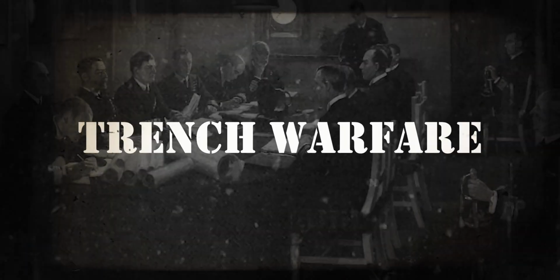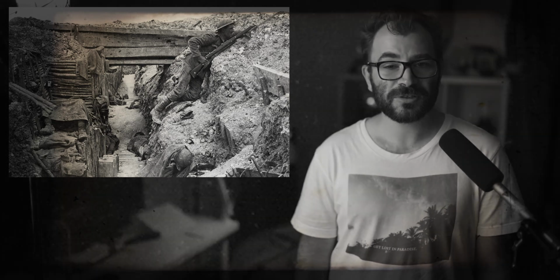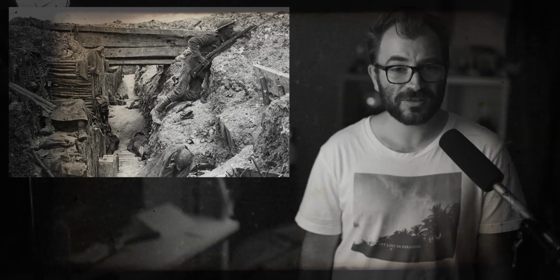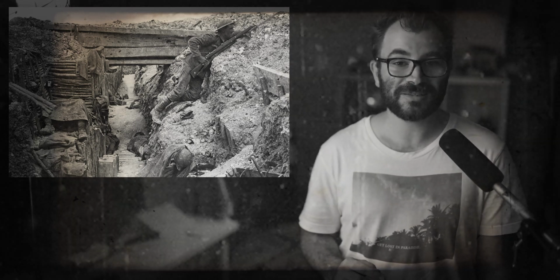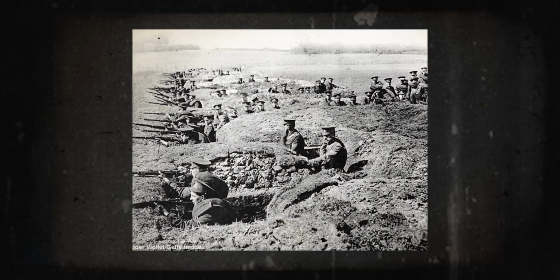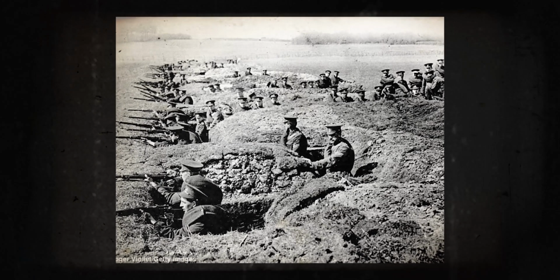Trench warfare. The middle part of the war, 1916 and 1917, was dominated by trench warfare. Trench warfare began in 1914, but the war tactic didn't dominate the war until 1916. Both sides had built a series of trenches that went from the North Sea through France and Belgium. Soldiers fought from dug-in positions, striking at each other with machine guns, heavy artillery and chemical weapons.